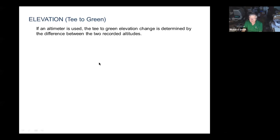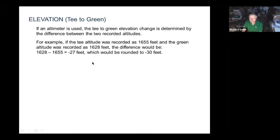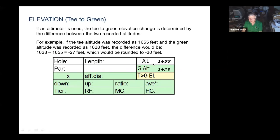Okay. On the form, if we're using an altimeter, when we were on the tee, we would have recorded in here the value from the altimeter. And when we were up at the green, we would record the altimeter's reading at the green. Here, the difference, we've gone from 55 to 28. So this is playing downhill, obviously. The difference is minus 27. We would round that to minus 30.